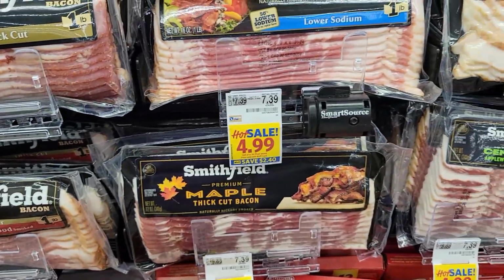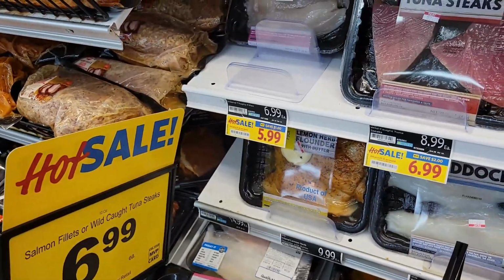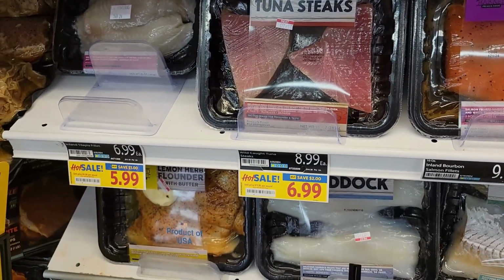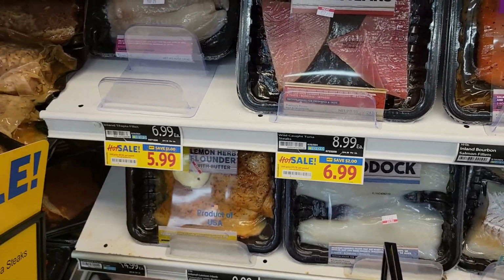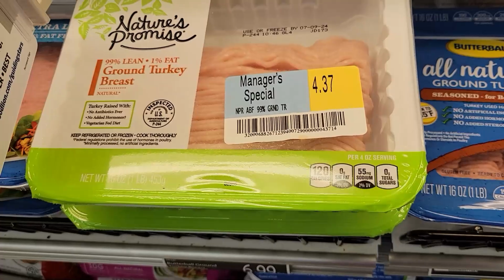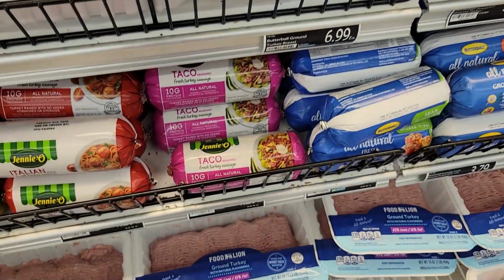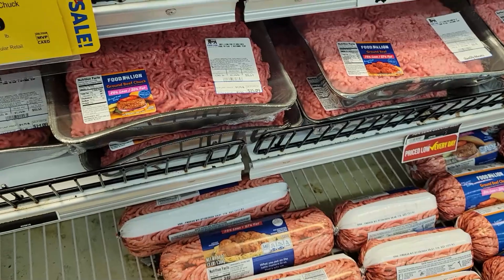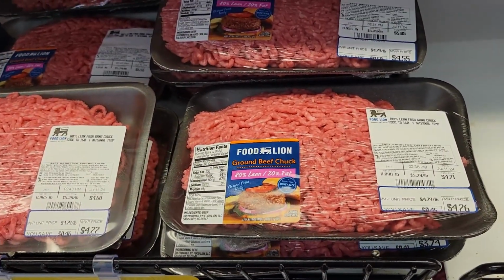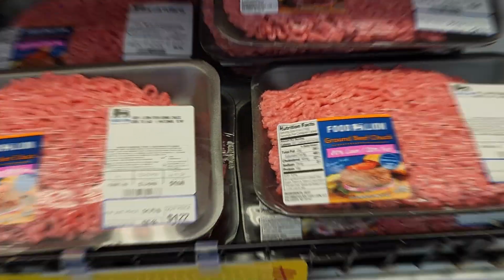So that gives you a little bit of an idea of what the meat prices are. Let's go take a look at some steaks. I didn't say what kind of steaks. How about tuna steaks? $7 a pound. Let's see, Nature's Promise turkey, $4.37 a pound. So ground beef, 80%, looks like $5.29 a pound.